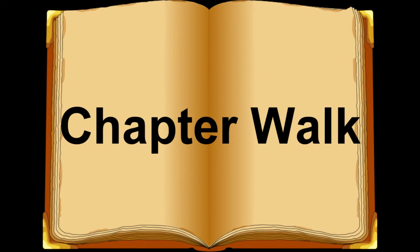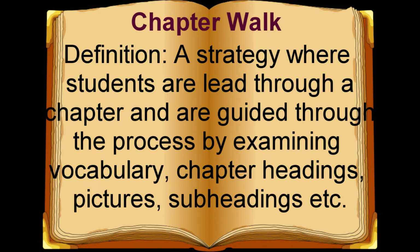Chapter walks are an excellent tool to help English language learners understand some of the text they are going to read before they even read it. They can be defined as strategies where students are led through a chapter and are guided through the process by examining vocabulary, chapter headings, pictures, subheadings, etc. Chapter walks are primarily a scaffolding tool for understanding that is traditionally used with textbooks, but I'm here to tell you that this method can be used within the English classroom too.